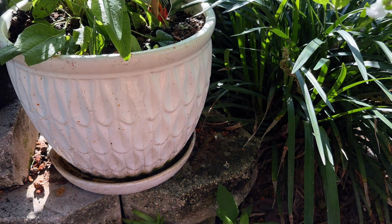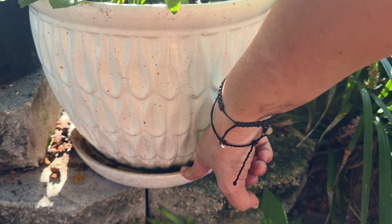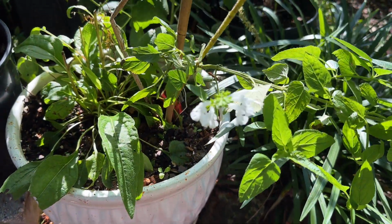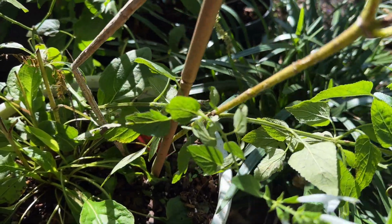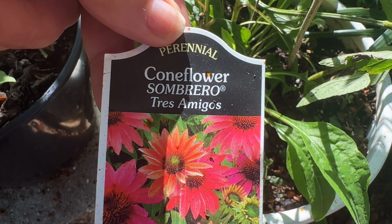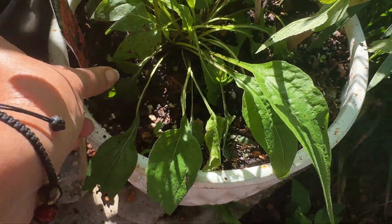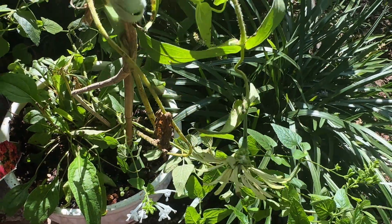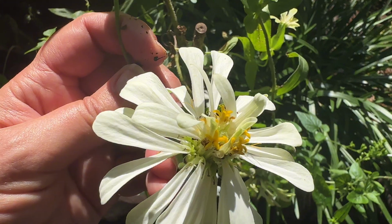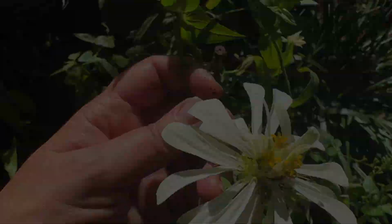I'm thinking of using this pot right here because it's got one of these built-in water holders, and this particular plant likes a wetland setting. So there are residents in this pot right now, but they can be moved. This one is one of the sombrero coneflowers from Romance Gardens. And then there's a beautiful white zinnia, which can easily be moved, both of them. Because the plant that needs to go in here is the golden canna.